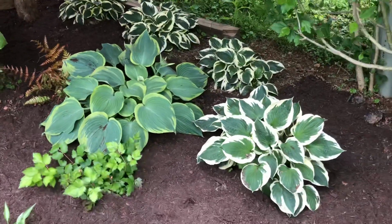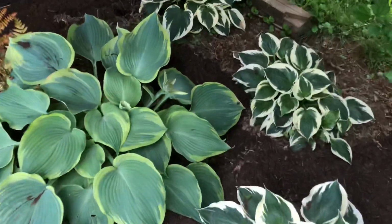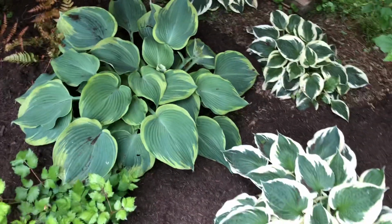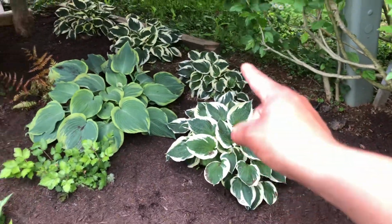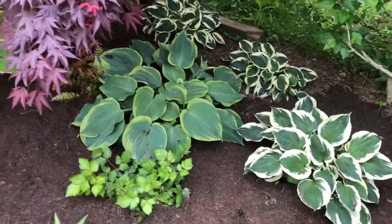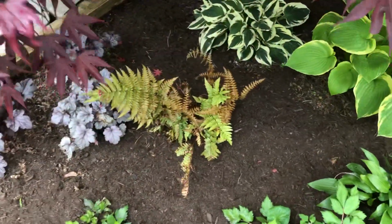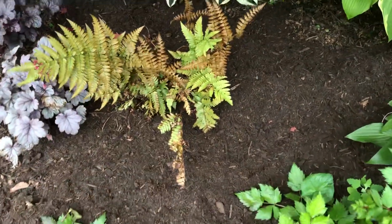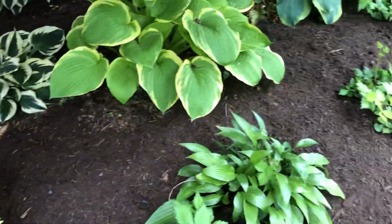There's a daylily I transplanted from my mother's house a couple weeks ago. Not daylily, plantain lily. I forgot to spread that mulch right there. And then these hostas were one giant hosta that I divided. I got that one like 2 years ago from a job that I did. There's another autumn fern. This one I did not divide. I left it alone. That's why it's bigger than the other ones. Another plantain lily.